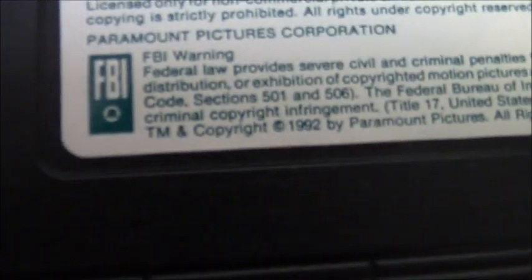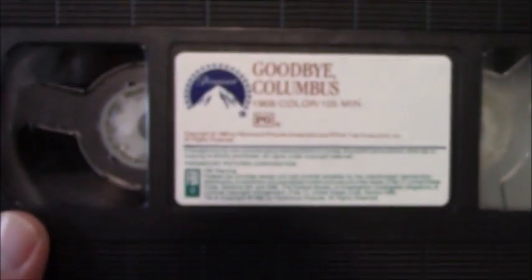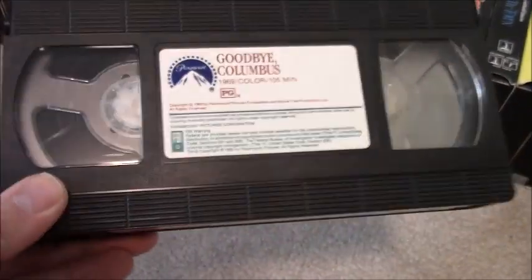The film itself is from 1969, and this is a 1990 tape. The labels themselves say 1992 on it. So this is a 1992 reprint. Forty-fifth week of 1992.